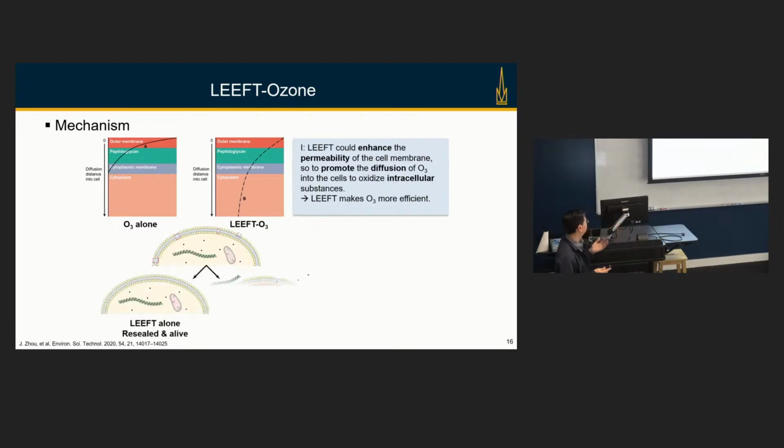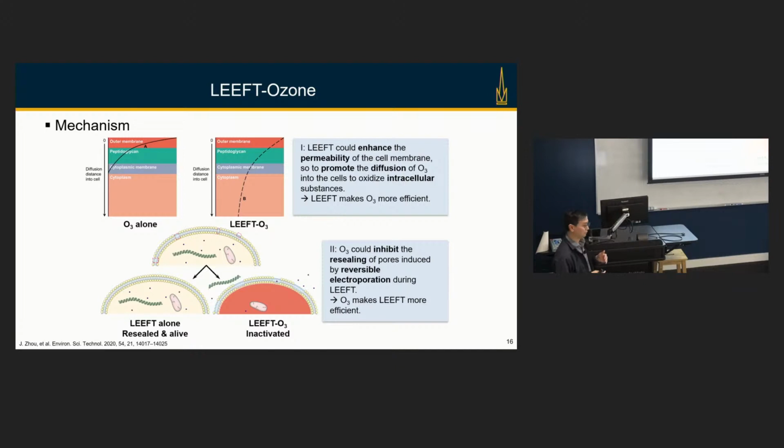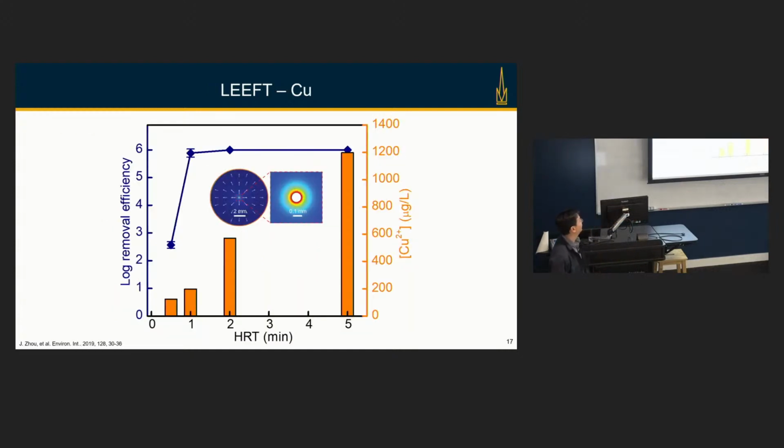Another effect is that once you generate this kind of reversible damage on the cell membrane, and you have ozone nearby, the cells won't be able to recover. So that also means ozone will improve the efficiency of LEEFT itself. Basically, these two processes can be synergistic and produce better performance. Another example is that we combine LEEFT with copper.